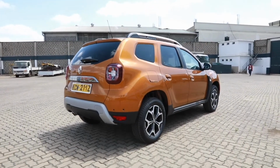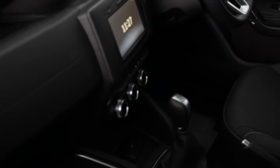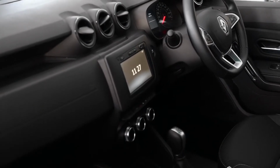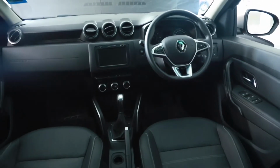So guys, step inside this luxurious cabin of the Renault Duster, and I can tell you for a fact, Renault ain't playing. Now let's start with the center console. As you can see on top, we do have aircraft style vents that are very classy and give this car that look. And obviously, the main design of the dashboard is one piece, a forward cabin design that allows you to have enough space at the front.